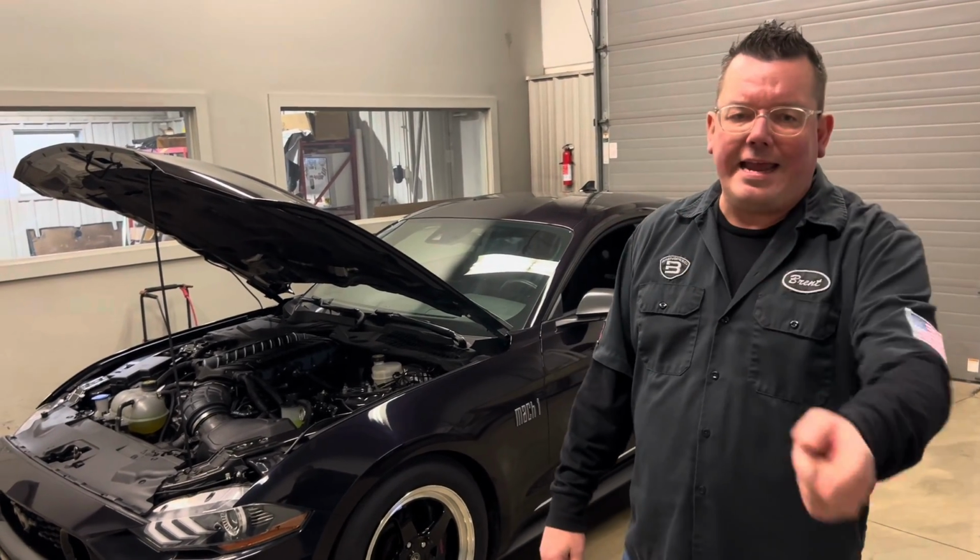Awesome Mach 1, almost 900 at the tires, E85. I love it.